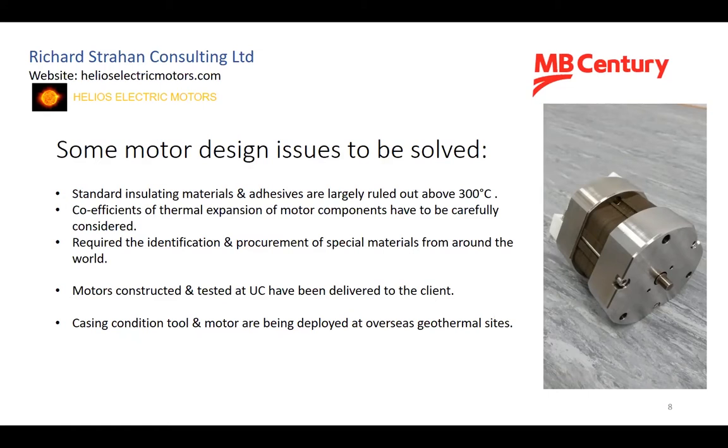Other issues were that the coefficients of thermal expansion of the motor components had to be carefully considered, given the great temperature rise that can occur as the motor is deployed and goes from room temperature up to 300 degrees, or possibly even further. The design of the motor also required the identification and procurement of special materials from around the world, and some of those materials were quite exotic.